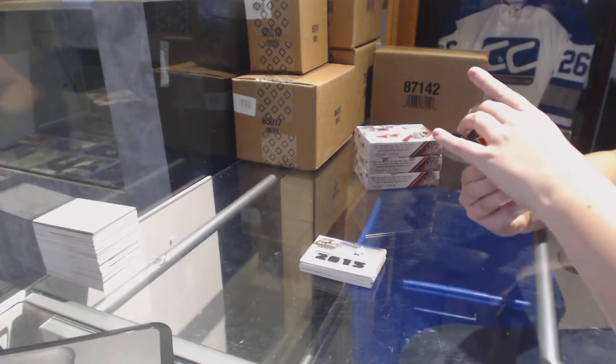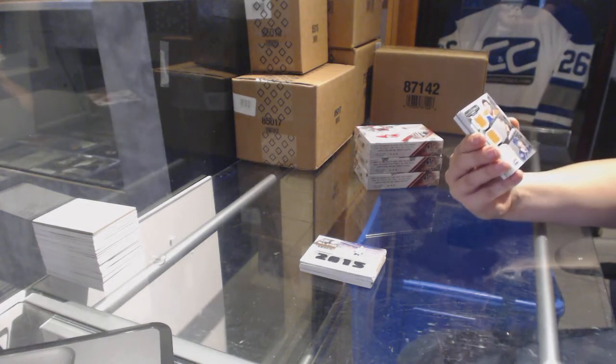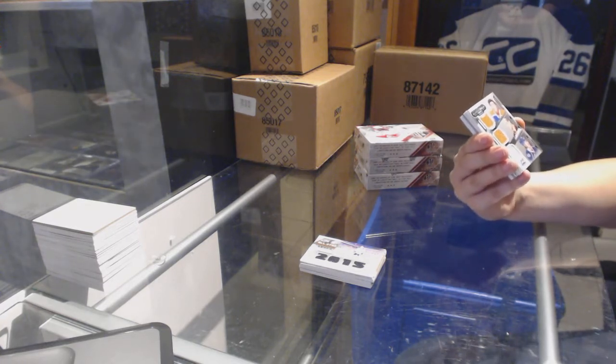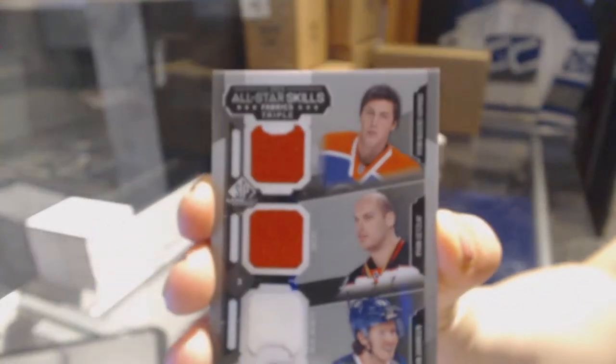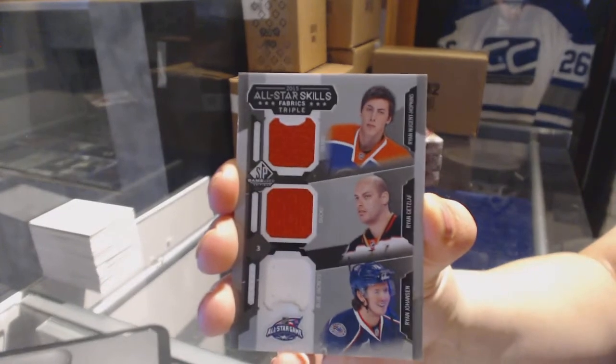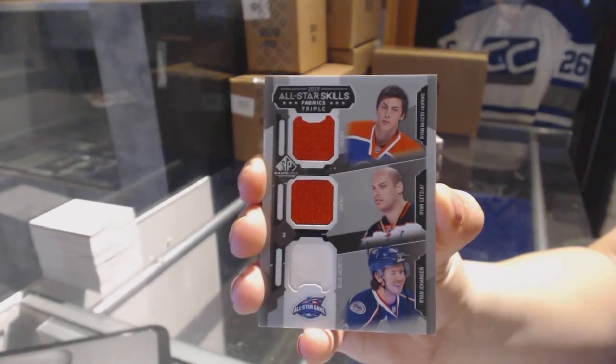We've got a triple jersey random between Edmonton, Anaheim, and Columbus, but Columbus isn't really a jersey. Nugent-Hopkins, Getzlaf, and Johansson. So whoever wins that card, let us know, and we'll help you out with giving you the box code and everything you need to contact Upper Deck.